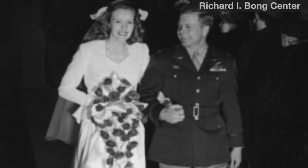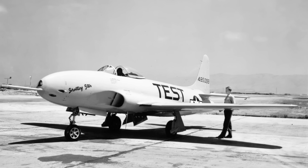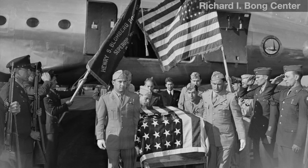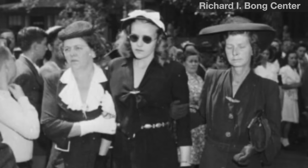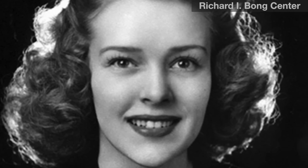After 3 combat tours in the South Pacific, Bong and Vatndal eventually married in 1945. However, just a few months later, on August 6, 1945, he was killed when a P-80 fighter jet he was testing crashed. Richard I. Bong died on the very same day the United States dropped an atomic bomb on Hiroshima. Marge Vatndal was 21 at the time of Bong's death. She went on to become a model and magazine publisher in Los Angeles. She died in September 2003.